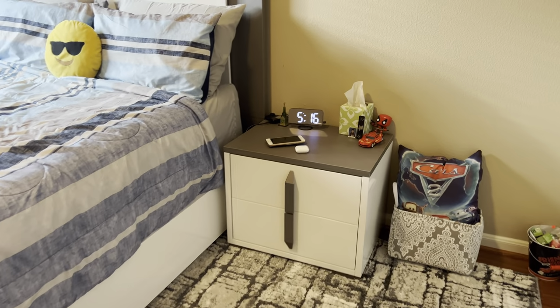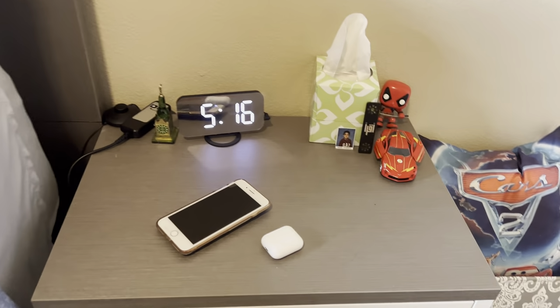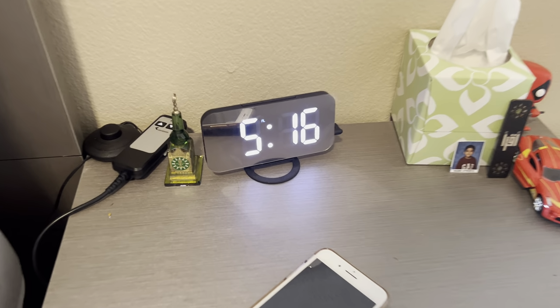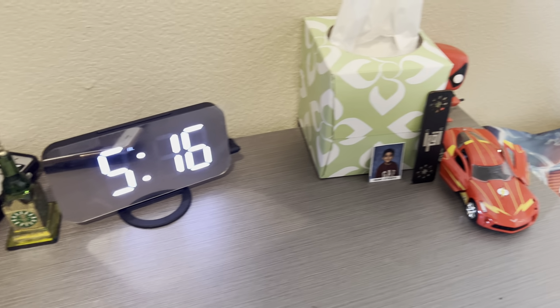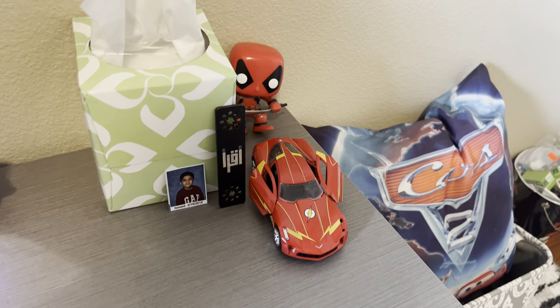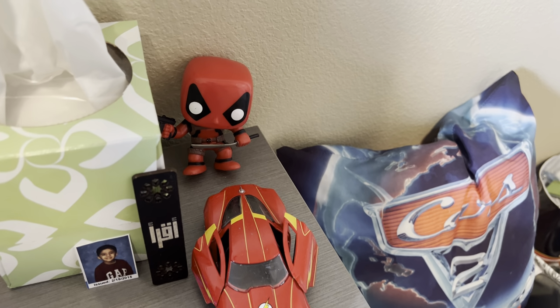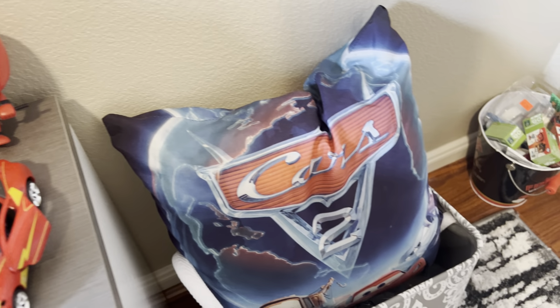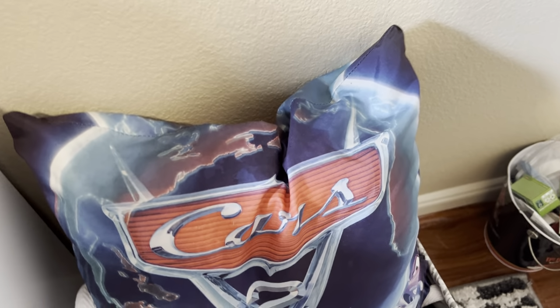And as we make our way over here, we can see that this is my nightstand and my other phone and AirPods. This is my clock. Picture of me from when I was little. A Flash car. And a, what's his name again? Funko Pop. Deadpool Funko Pop. Cars 2 pillow. I really like this pillow. And a lot of project stuff in there, which I use for making customs and other stuff.